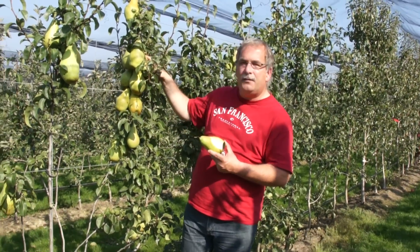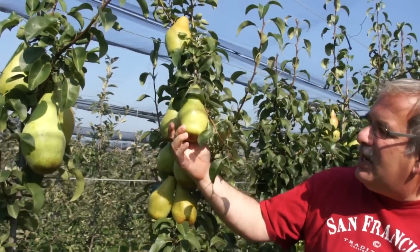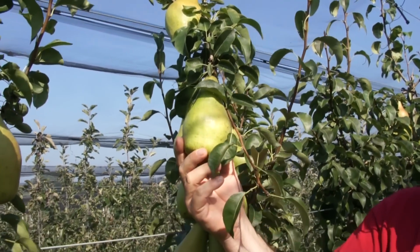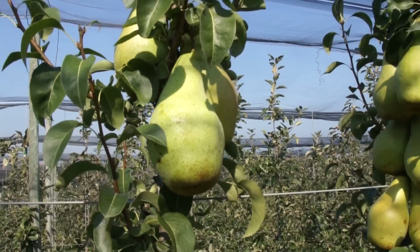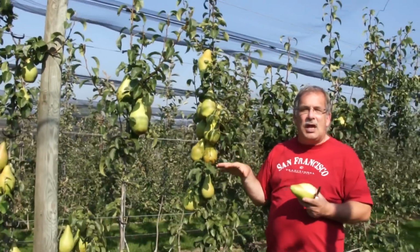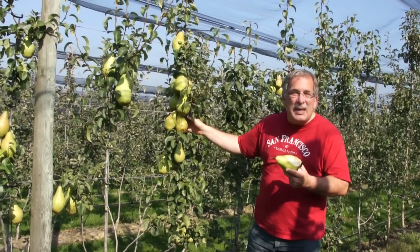You see, it's very big. It's big like a Comice pear. It's green with a little bit of nice russeting here. And also it has to be big. In the moment the fruits are too many on a tree and the fruit size goes down, the quality also goes down.